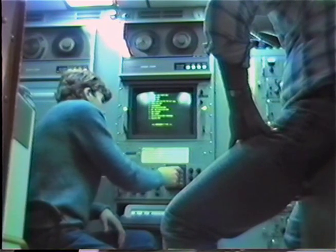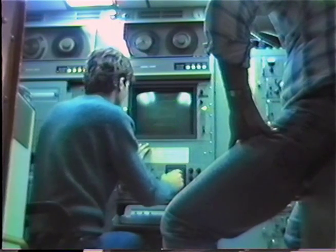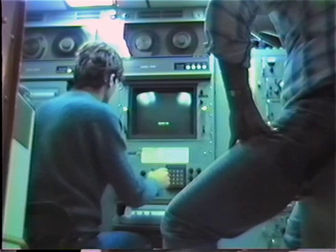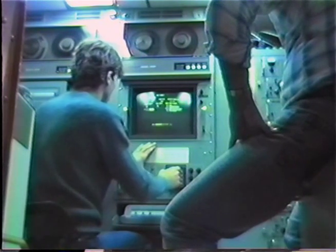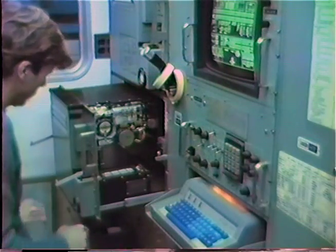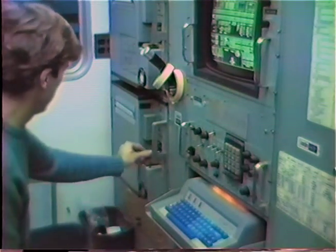The computer itself, my understanding, was from an M1 tank. Raytheon had a defense contract, and so it was a very, very rugged computer. Never had the slightest little problem with it. It was just amazing. We also had something unique, which was called dry silver printers.